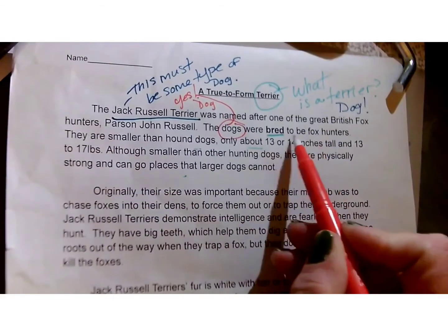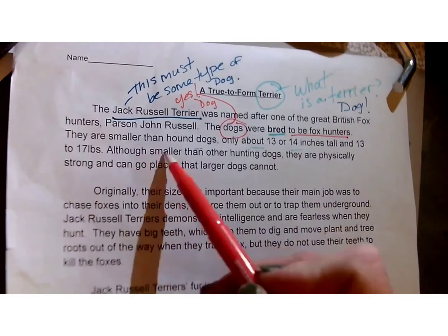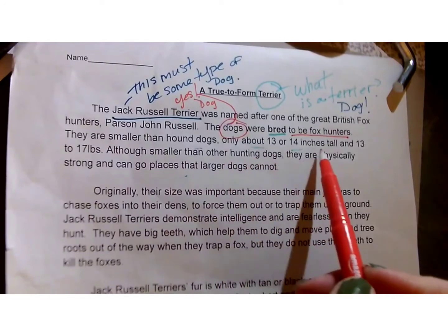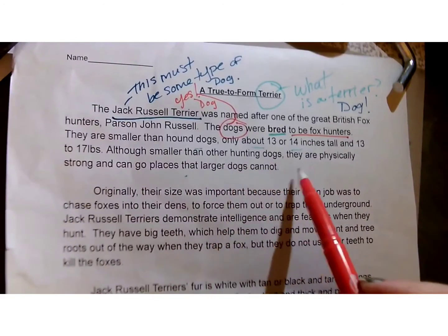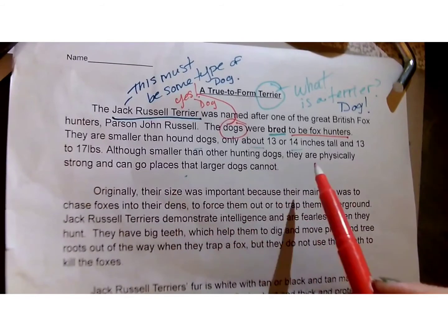The dogs were bred to be fox hunters. They are smaller than hound dogs, only about 13 or 14 inches tall, and 13 to 17 pounds. Although smaller than other hunting dogs, they are physically strong and can go places that larger dogs cannot.